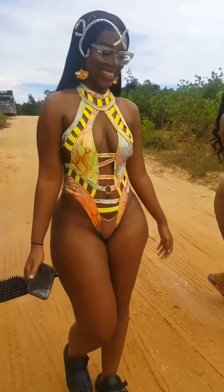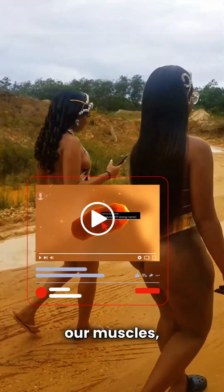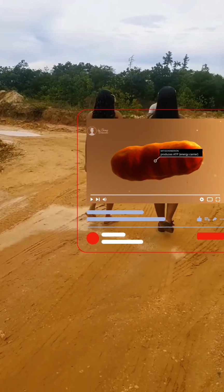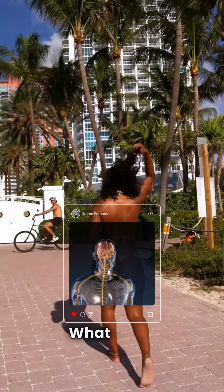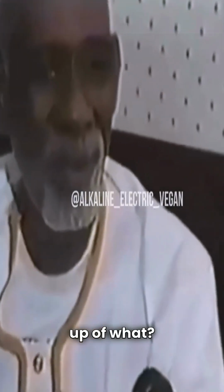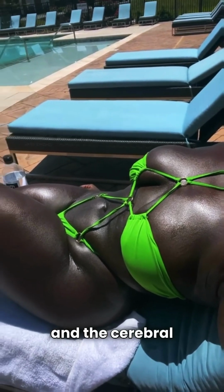Now, the human body needs a reliable supply of energy to power our muscles, organs, and especially our thoughts. The brain uses more energy than any other organ. What is the composition of the brain? It is made up of what? Carbon and copper. The pineal gland is carbon, and the cerebral cortex, copper.